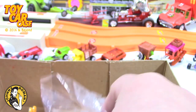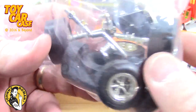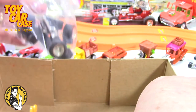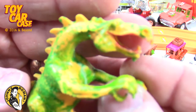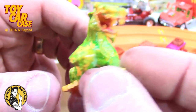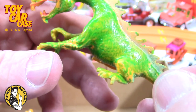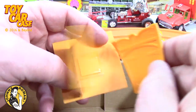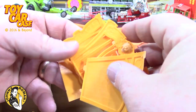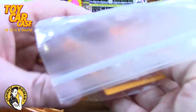Let's see what we got in here. Oh, this one was built and busted apart, but that's okay because as long as you have the parts, you can put it back together. Here's the dragon. How cool is that? That is so funny. Got some teeth on. That was the coolest thing. Got fumbly fingers today. Here's the wagon. Looks like I've got a full cage here. Here's the base. Oh, there's little pieces and parts all through this.